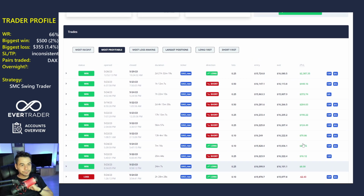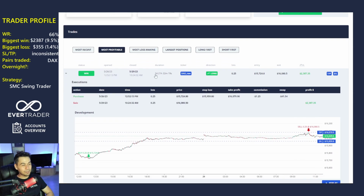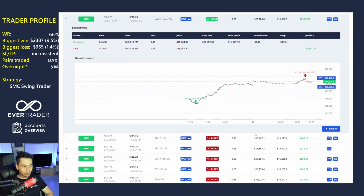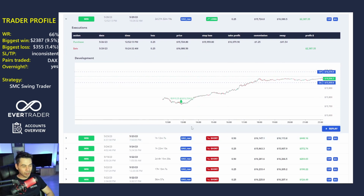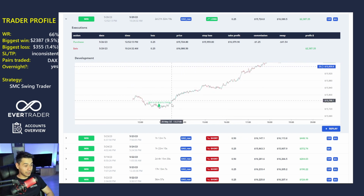And wow, now this is what I love to see, a $2,387 winner on a 25k account. So this is close to 10%, impressive. Now let's see, this was a long that, by the way, took 2 days and 21 hours, so almost 3 days. We will have to update it up there because this is an important trade in our trader's history. And he bought here. Unfortunately, we don't have history to the left because we are checking the 1 minute time frame, and this trade went for quite a lot of time.